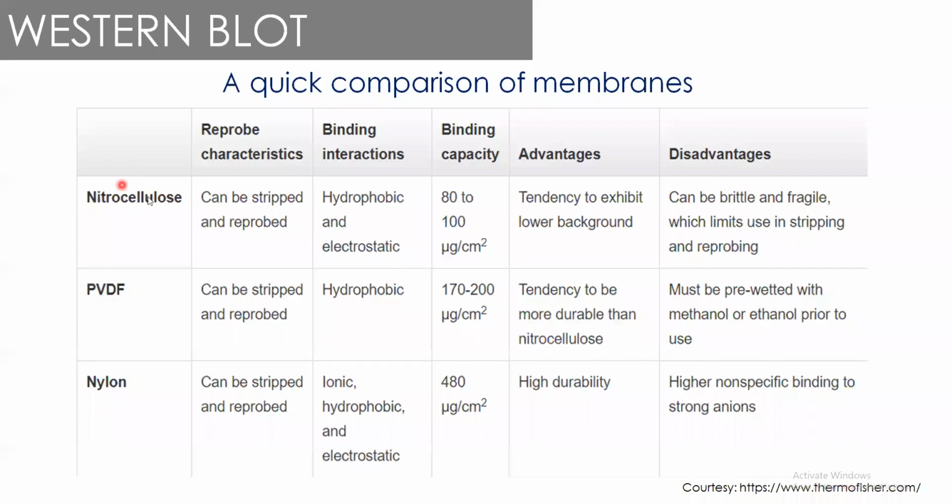For example, nitrocellulose can be stripped and reprobed. It is hydrophobic and electrostatic. It has the binding capacity of 80 to 100 microgram per centimeter square. The advantage is the tendency to exhibit lower background, but it is fragile and brittle, and that's why its use is comparatively lesser these days.